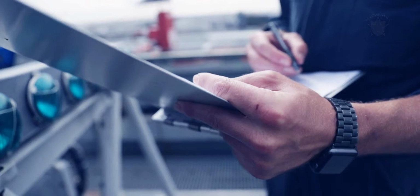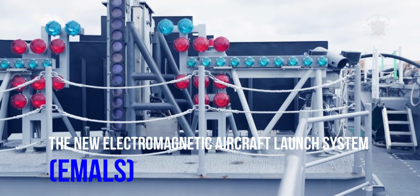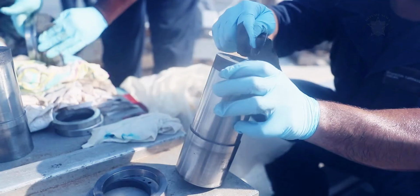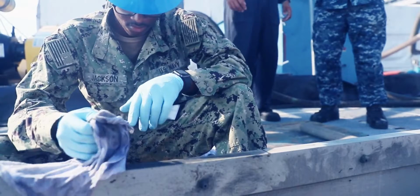Ford is going to need that power, not only to reach its estimated top speed of 30-plus knots, but also the new electromagnetic aircraft launch system, which uses electric currents to generate strong magnetic fields that can quickly accelerate an aircraft to takeoff speeds. The system is touted as easier on aircraft, extending their service lives, easier to maintain in general, and capable of generating up to 25% more sorties than the older steam catapult system.